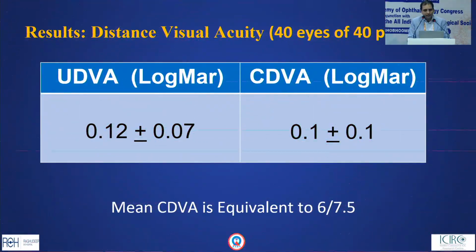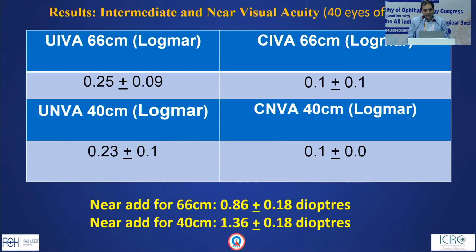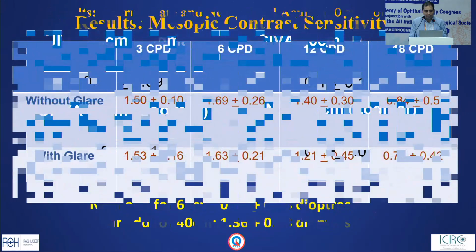Coming to the results, the uncorrected distance visual acuity was 0.12, which is about 6/7.5, and the corrected improved to 6/6 in almost all cases. The uncorrected visual acuity for intermediate and near was also quite good, 0.25 for intermediate and 0.23 mean for near, which is around N8 to N10. The near add needed at 40 centimeters was 1.36 plus or minus 0.18, so between 1 to 1.5 near add was needed in all cases.